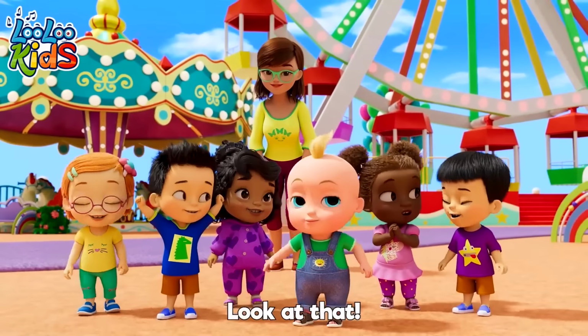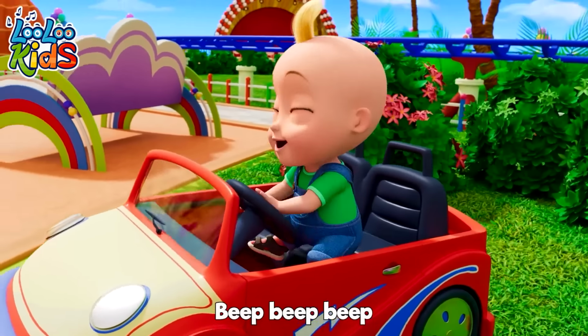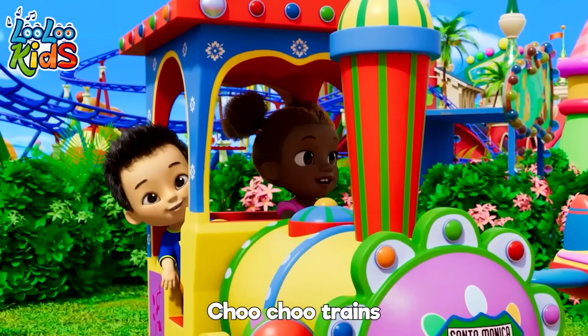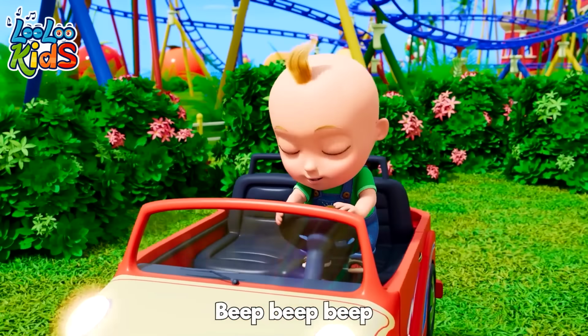Whoa! Look at that! Cool! Awesome! Let's go! Yeah! Jump in the sea, beep, beep, beep. Drive on the road and sail on the sea. Choo-choo trains, planes. These are the noises that a vehicle makes. Zoom, zoom, zoom, beep, beep, beep.